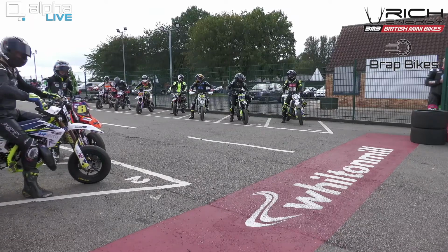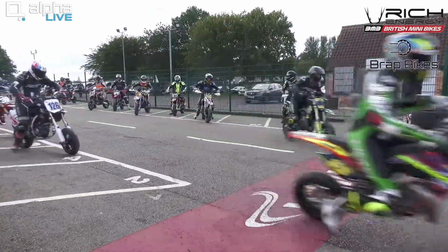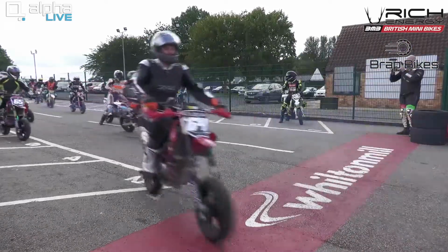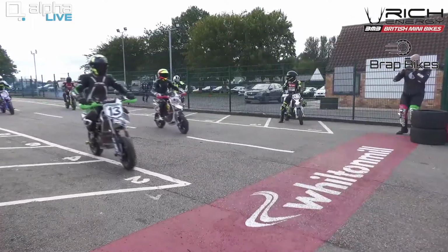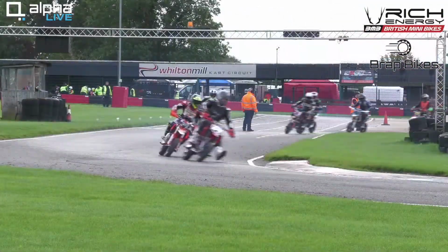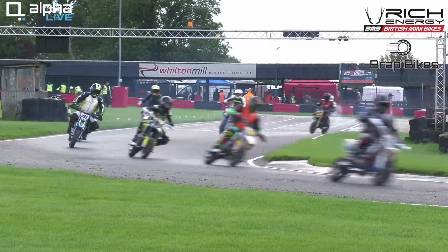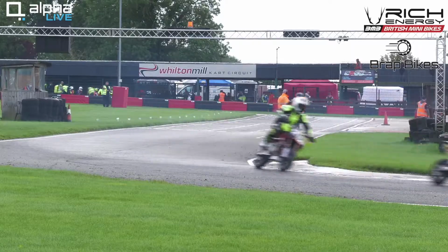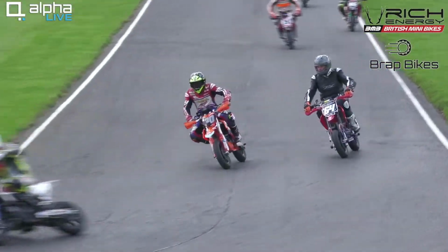It's Carl Ride who will start on the inside line, and Joe Dickinson, the one nearest to the camera, will line up on the outside line on the grid. But the riders are heading out now for the Brap Bike Superminis. It will be interesting to see how they get off the grid, because obviously these guys are getting the momentum built up very quickly. But we can see now that the circuit is getting faster and faster as time wears on. And obviously now the competitors will want to put on a really exciting show as the momentum continues.